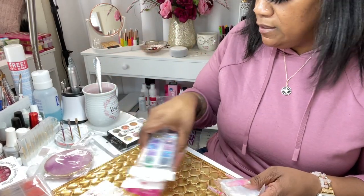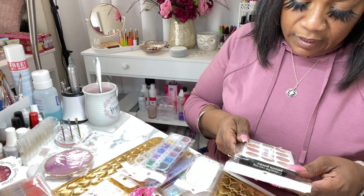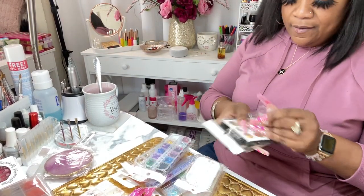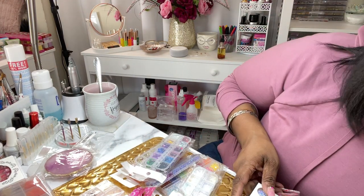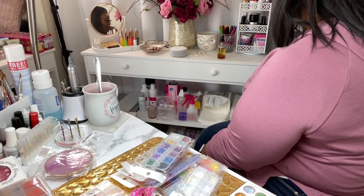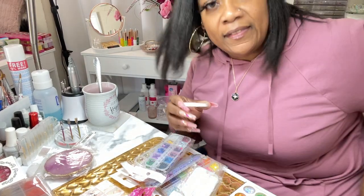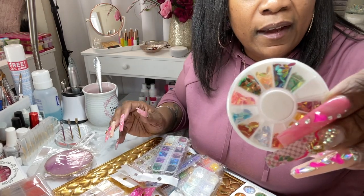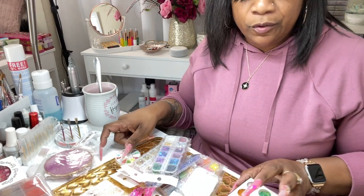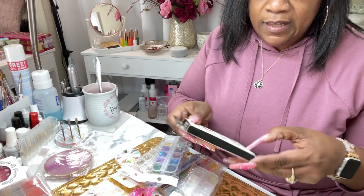Let's move on. I got another pack of glitter. This is chunky glitter, and I've used these before, you guys, and I like them, but I had a really small pack. I'm going to show you what I had. When I saw this big pack on Shein, I decided to get that. Give me 1 second, I got so much stuff back here. I think I ordered this small ring from Amazon, and every design I do with these turns out really beautiful, and people love it.